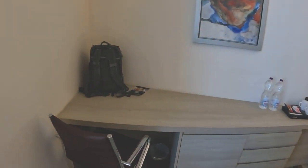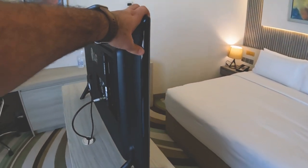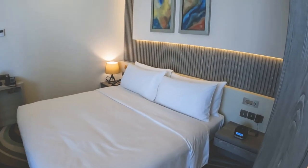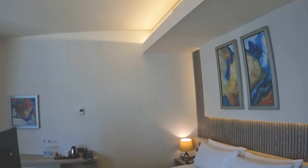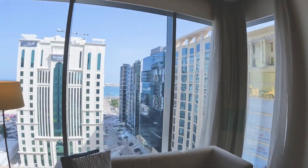Working desk, plenty of space. And here's the other refrigerator I was telling you about. There you go. I'm kind of nervous about this. This moves. It's not tight. So that's kind of nerve-racking with kids. But very comfortable bed, very nice, very high ceilings, I really like it. A lot of sunlight, and we're currently on the 10th floor, and this is 14 floors.